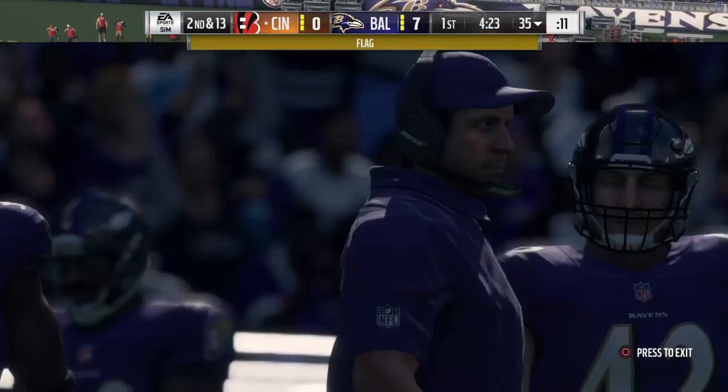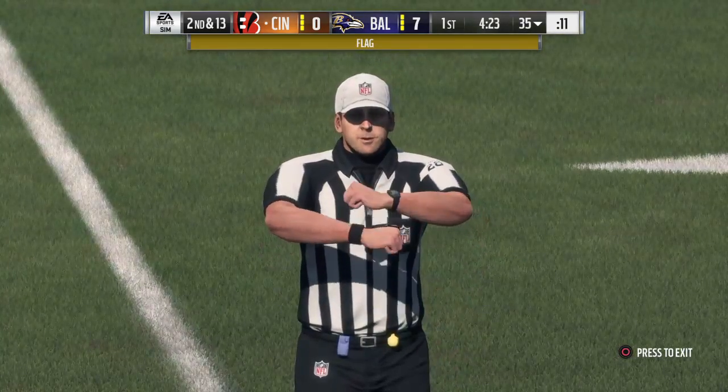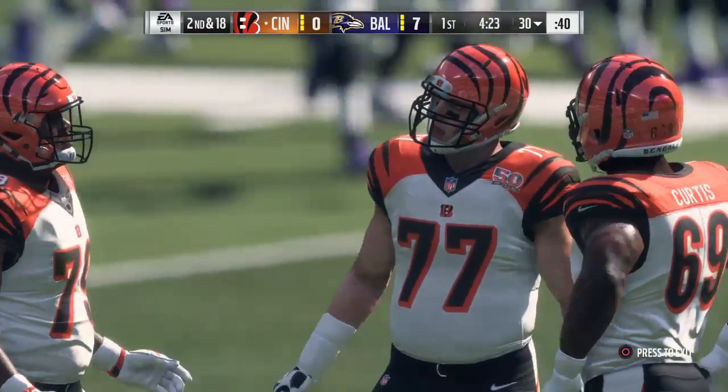Now some movement before the snap. And we'll hear from our referee for the first time this afternoon. Offense. That's going to set him back 5 yards.